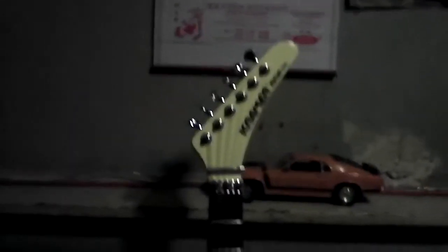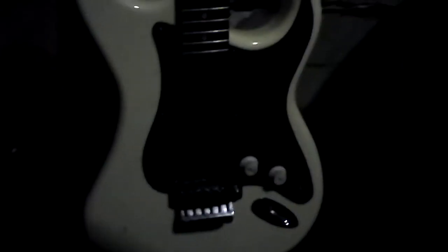This here is a vintage Kramer Focus 3000. Now it comes with the EMGs. It's battery operated, of course, Floyd Rose. Has the battery operating pickup in there. Man, I don't have all my homework in front of me, but I'm pretty on point with everything.